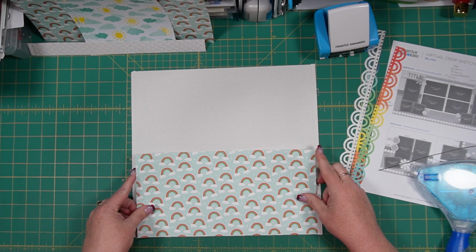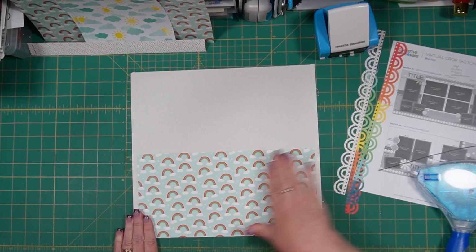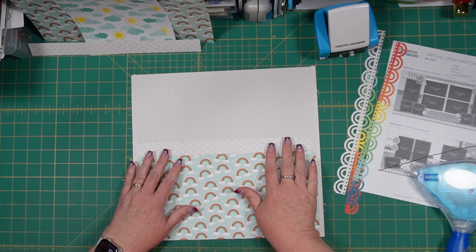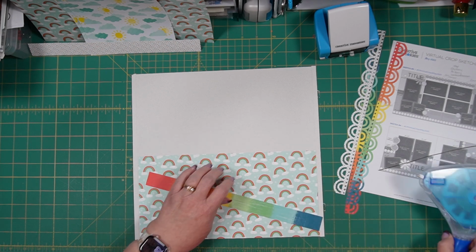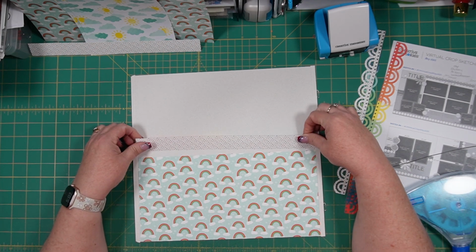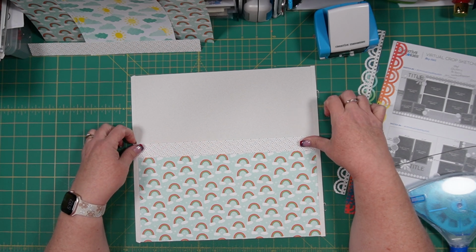All right. So we're just going to adhere that across the bottom. Then we're going to take our 1-inch strip, and it's going to go right across the top of that. So just like so.